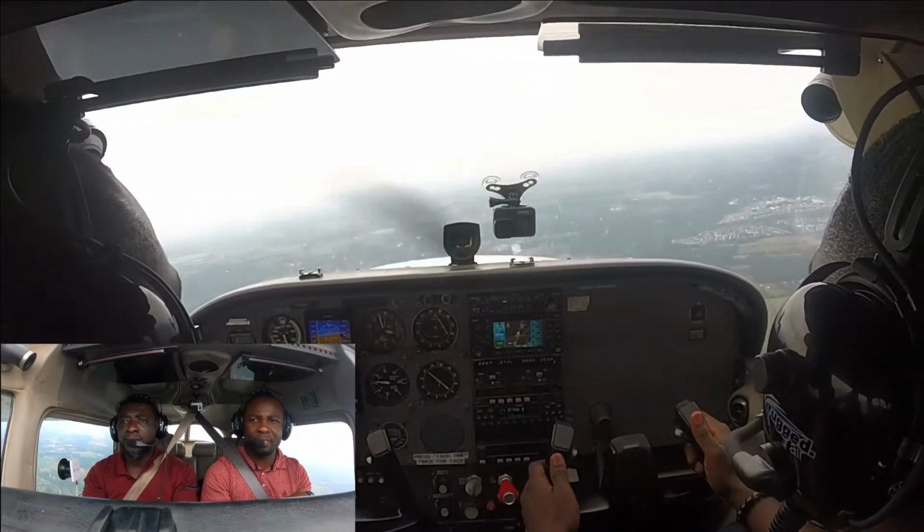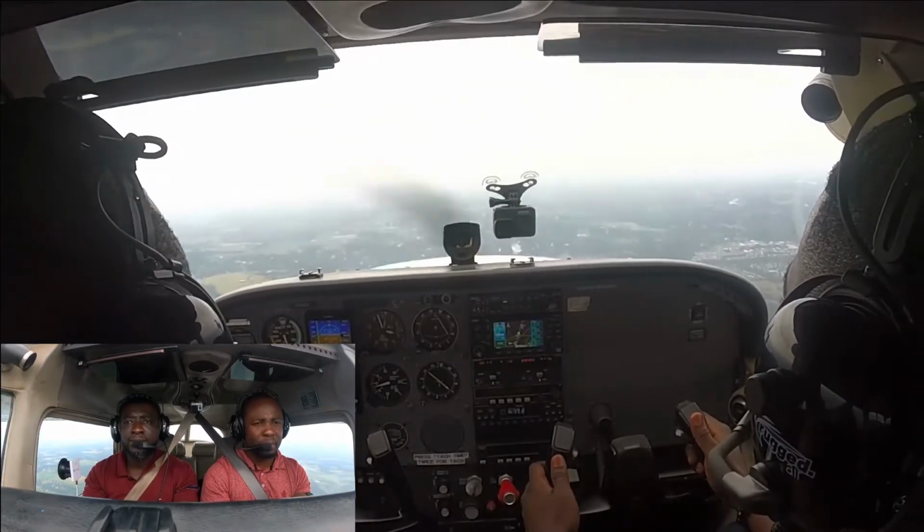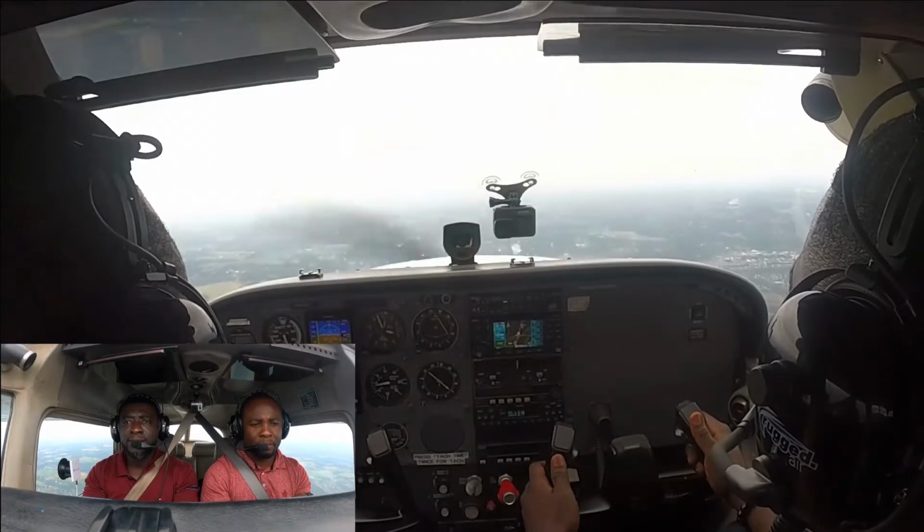Approach, November 8 Enterprise Charlie, north of Woolly Gate, looking for an SFRA code. November 8 Enterprise Charlie, squawk 4604, remain outside.